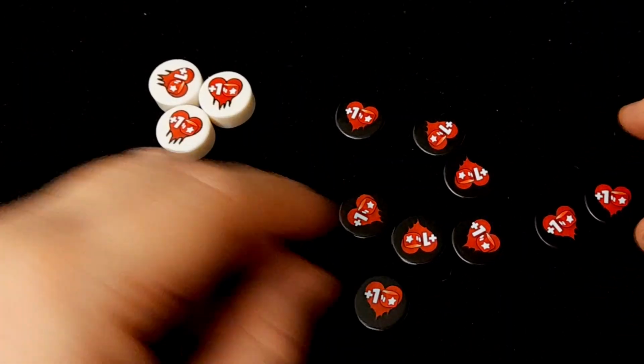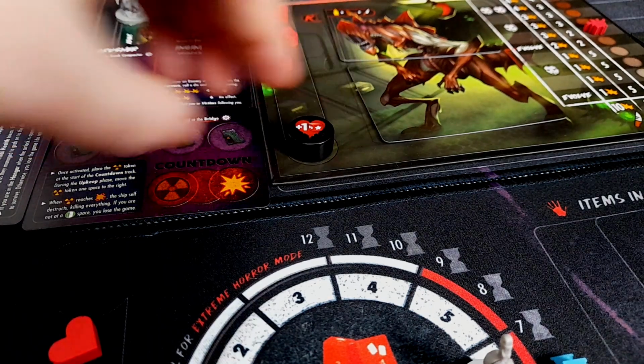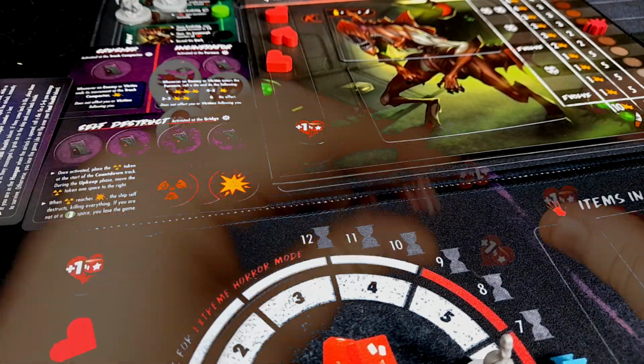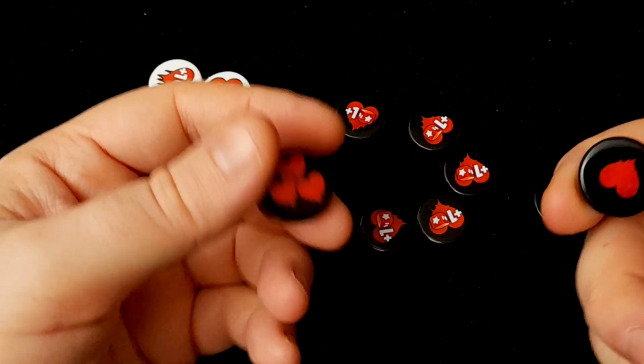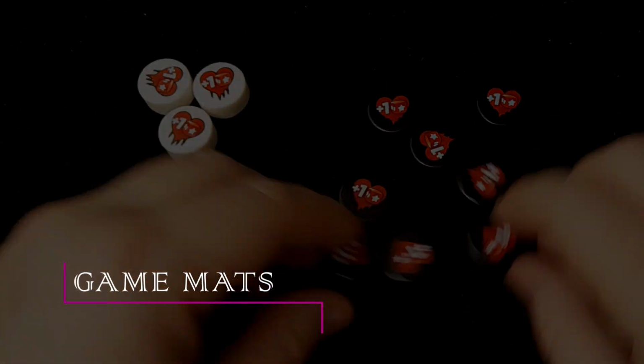By far my favourite of these upgraded components are the new final health tokens, notably the only upgrade that replaces a cardboard component from the original box. Chunkier, easier to shuffle, nicer in the hand. I happen to have had a set of these for some time, and I've never missed their cardboard counterparts.